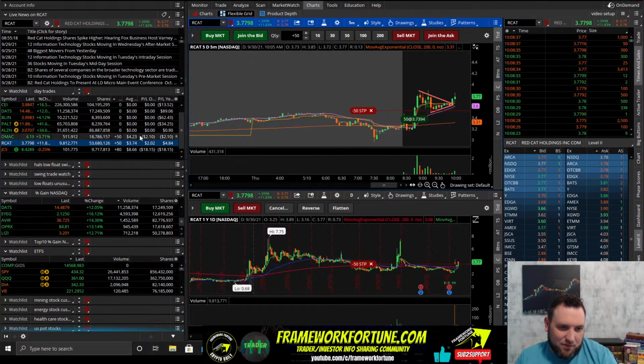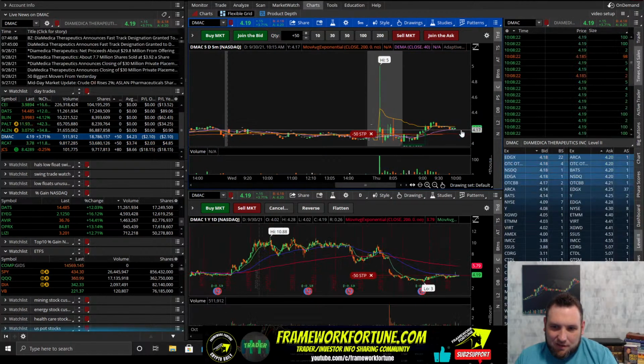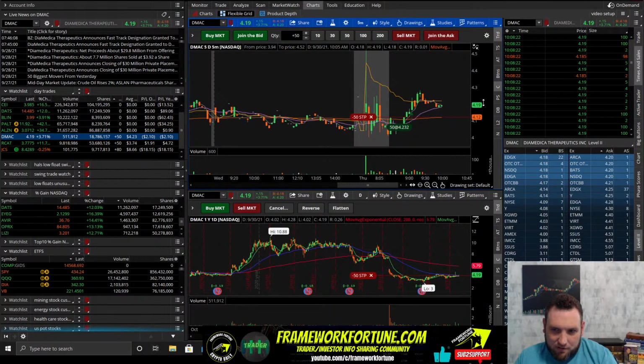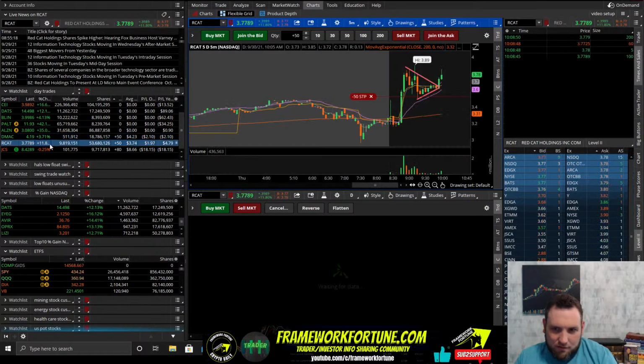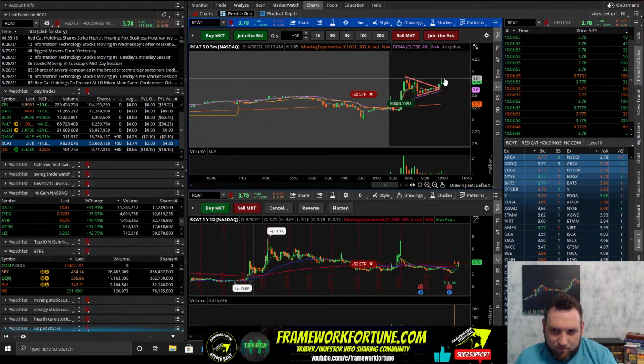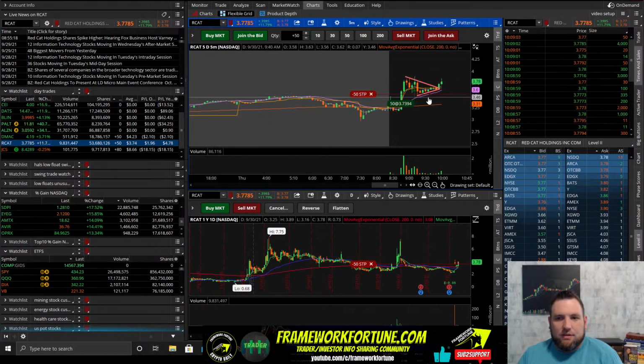See, D-Max starting to push back up a little bit. Still on that 40. Our cat does not need to stop there. It needs to push over that high of day at 388 on this leg up. We need to test 4 on this leg up. If we don't get over that 388 and start testing 4, this will probably pull back again and could be done.